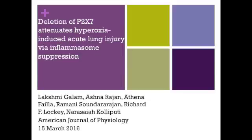My article is entitled Deletion of P2X7 Attenuates Hyperoxia-Induced Acute Lung Injury via Inflammasome Suppression. It is written by Gallam et al. in the American Journal of Physiology, written on March 15th, 2016.